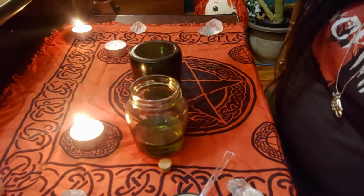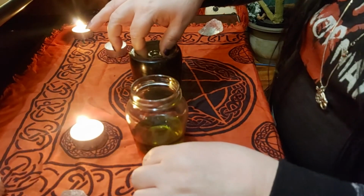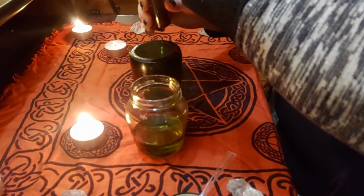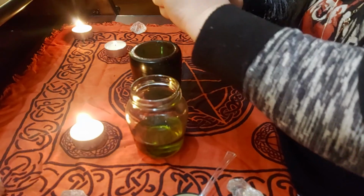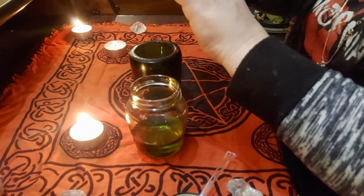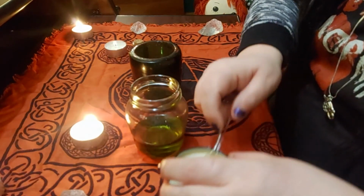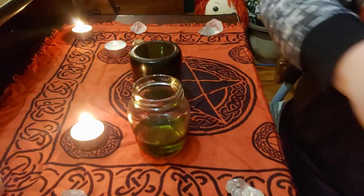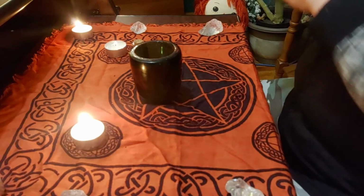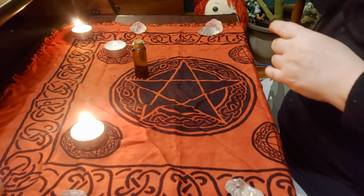So here is my little bottle. Here comes the messy part, putting on the little cap. Sometimes it squeezes over. No, I'm lucky this time. Okay, so what I'm gonna do is put all this aside for now. Put this over here. Okay, this so you can see.